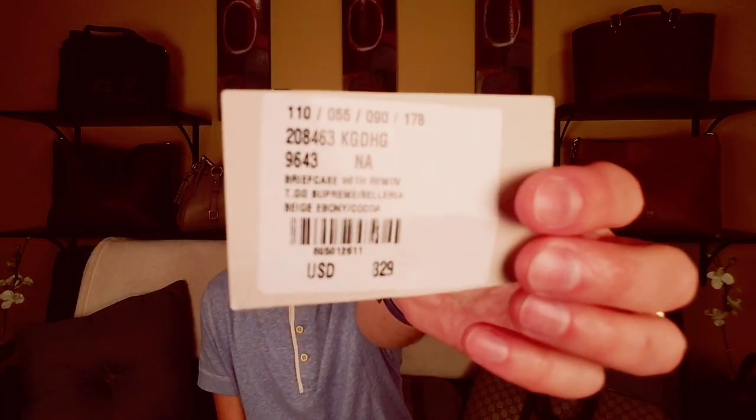Okay, let me show you. It came with a couple different tags. I have two in here. I don't know why there's two tags in there. But here's the tag. And it was marked down from, I think, 1990 or whatever, to the 829. And then it was, I think, half off of that price too. But yeah, it says briefcase, Supreme beige coca. If you know where that's from, let me know.